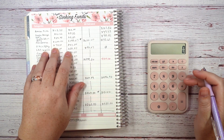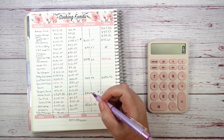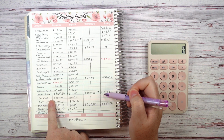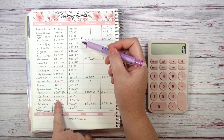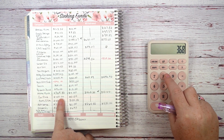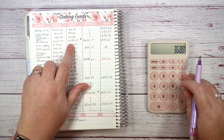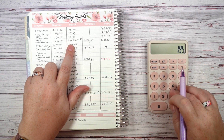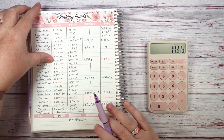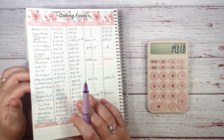Let's see here. Okay, here's something. I got these 2 stars here. I merged this home fund, what was left in it, up here. We did spend out of it. So let me show you what we spent. We originally had $368.80 left in this home fund. The difference, these two numbers, 195. All right, we spent $173.13 on something, and I can't remember what it was.